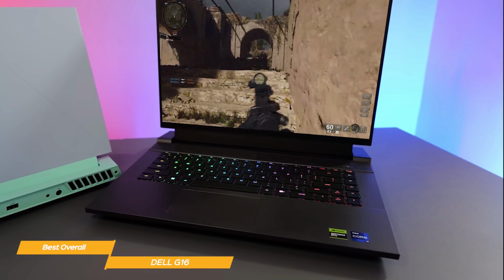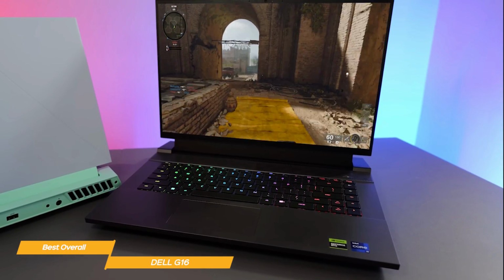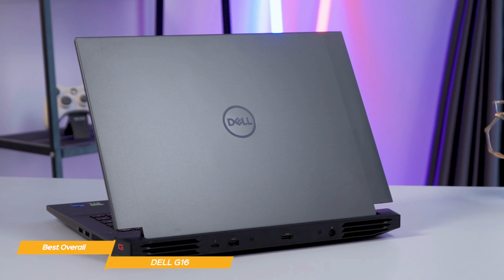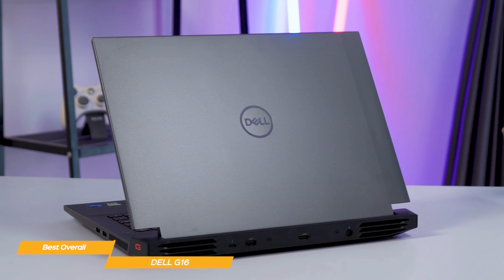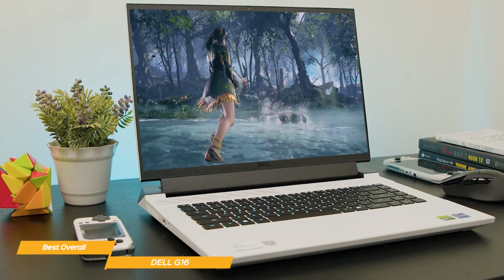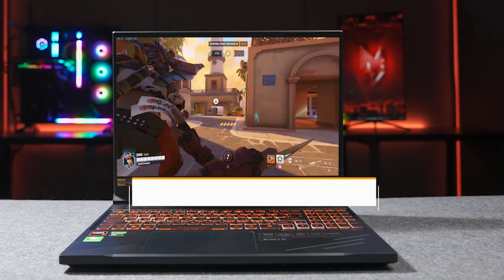Overall, the Dell G16 may be on the more expensive side for a budget laptop, especially when compared to other budget options on the market. But for how amazing this machine runs, how easily it handles multitasking beyond gaming, and because of its powerful processor, it deserves a lot of credit. And on top of that, its improved cooling system and gorgeous screen display make it the best overall budget laptop for gaming. Next, I have the Acer Nitro V16.